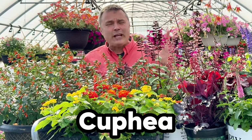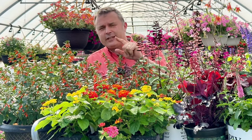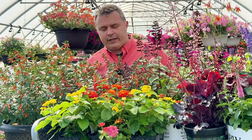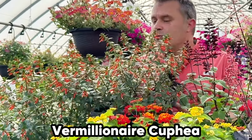They go crazy for it. It is the first plant they'll go to. They always check it. They will go from one Cuphea to the next. They'll check out the other ones a little bit, and they always end up back on the Cuphea. So this one here is a Cuphea called Vermillionaire, and it's more of an orange one.